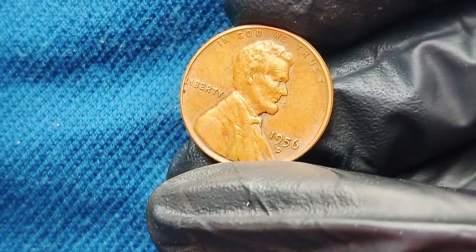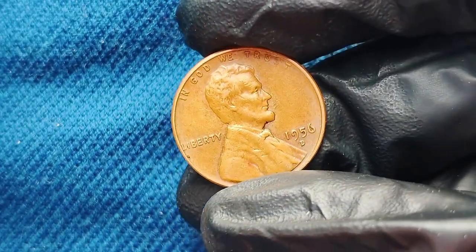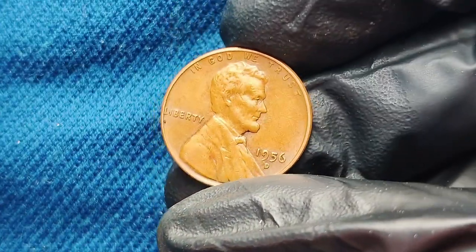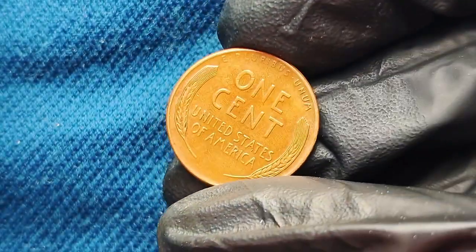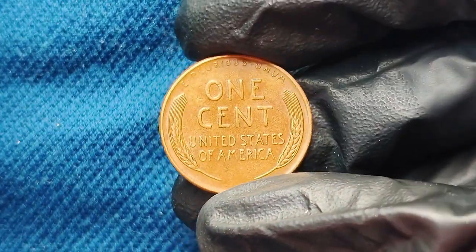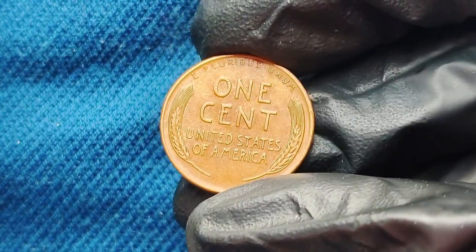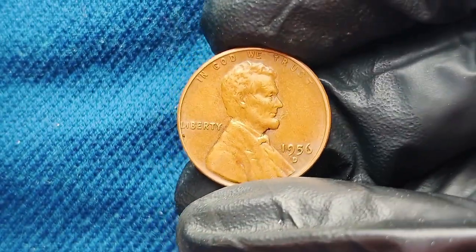Before we get ahead of ourselves, ask yourself this. How many times have you looked at a coin, shrugged, and moved on? What if the one you tossed back into circulation was worth more than your car or your house? That's the terrifying beauty of the 1950-60 Lincoln cent. It looks ordinary. It disappears in plain sight. Yet it carries secrets that even seasoned collectors overlook.